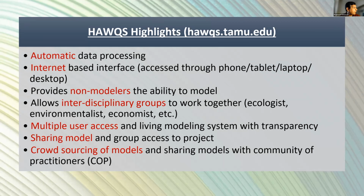And it mainly allows us to do interdisciplinary activities with other researchers, to not only develop the model, but multiple users can simultaneously access and share that model, so that a group of scientists can work together on that model, not any one individual. And it is all a repository on a cloud system, so nobody needs to transfer data from one computer to another computer and share the data and things of that nature.